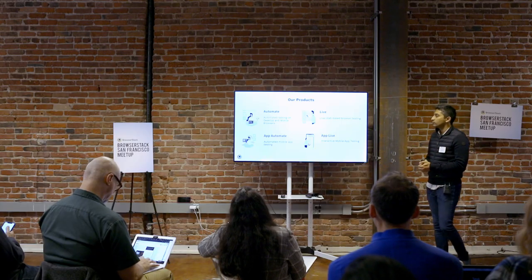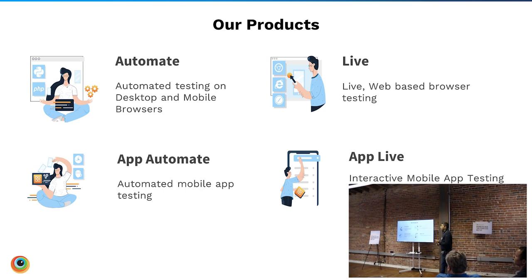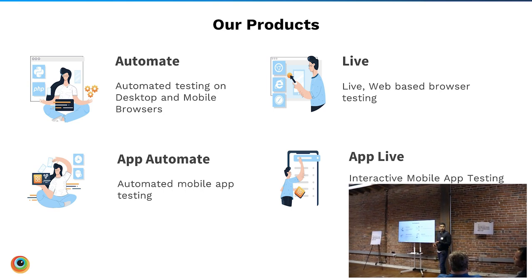Four products, I'm sure all of you know about them. Automate, for browser automated testing with Selenium and JavaScript. App Automate, for Appium, XCUITest, Espresso. Live, which is our manual browser testing for quick checks. And then App Live for manual mobile app testing.